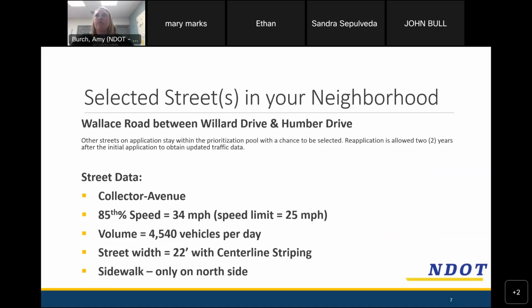So I just went over the prioritization process and how we got to selection of Wallace, and just want to give some data points about Wallace Road and what part of the street we're looking at. We're talking about Wallace Road between Willard Drive and Humber Drive. This street is categorized as a collector avenue. That means it's kind of a mid-level street. It's still a residential street, primarily residential land uses.